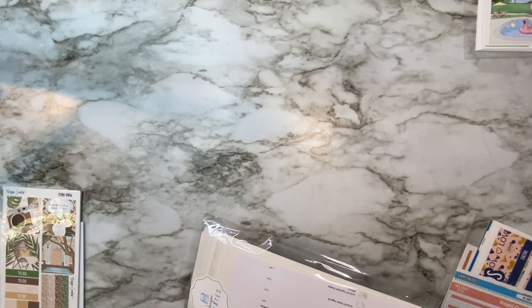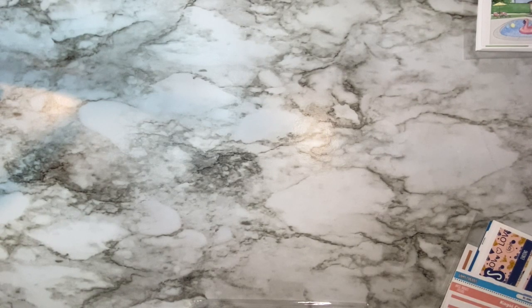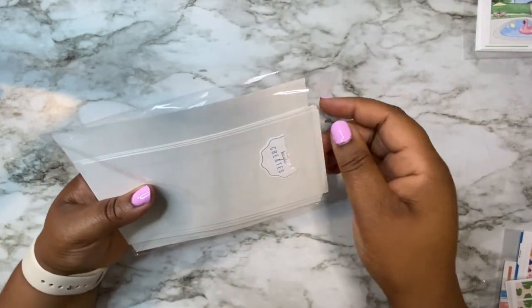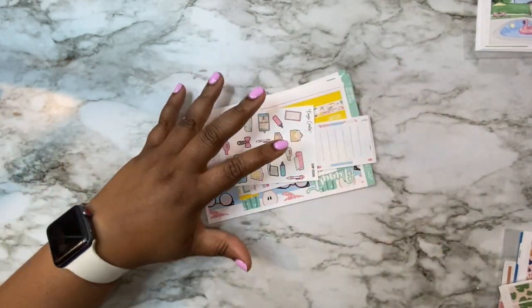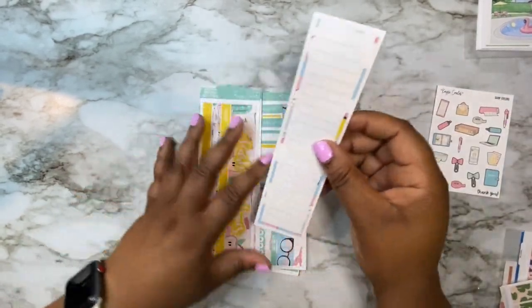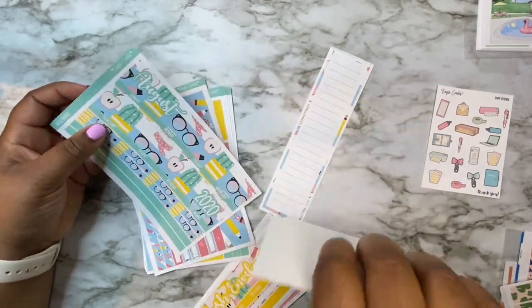Ooh, Kaysi. Yes, ma'am. Let me grab this invoice out of here because y'all don't need to be seeing my address. And then I can show y'all what's in these. Okay, we will start with the August kit first. Yes, yes, and yes. Now, I always get the full budget kit because I always use it. And those of you that have watched this month's Plan With Me, Budget With Me, you'll see. Okay, we've got the shop freebie. This is the notes column for the monthly page. Let's get this sorted. And all my goodies, because I love my goodies.